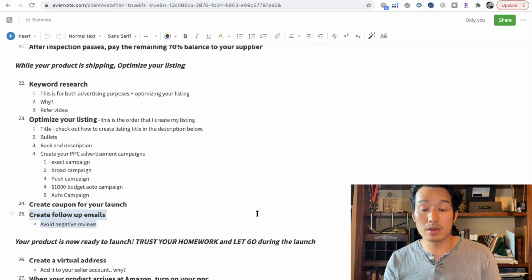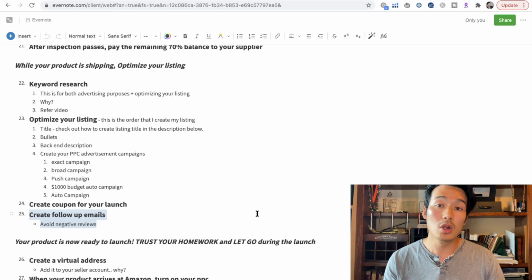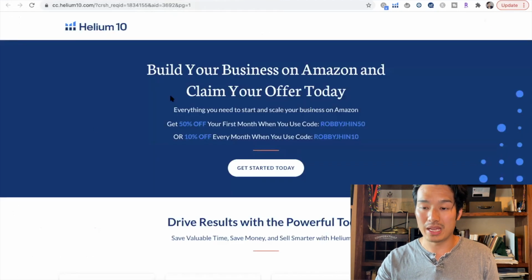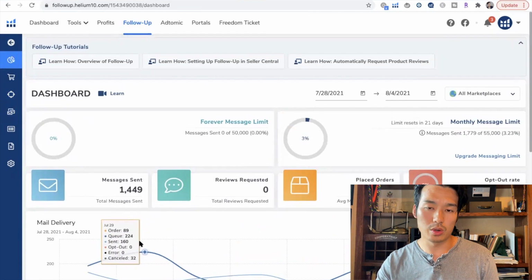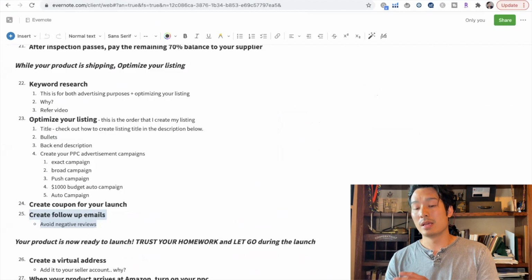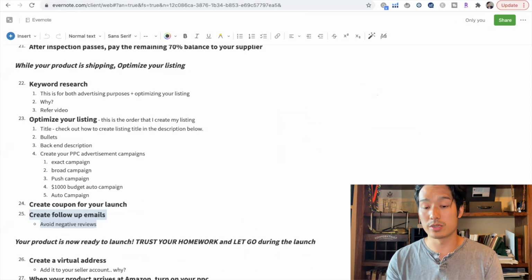So this is basically going to avoid negative reviews, because you give them a chance to contact you before leaving a review, so that you could either give them a refund or give them a new product, and then they might be happy, and they might want to give you a 5-star review because you fixed their problem for them. Helium 10 has templates here which you can use, and then you could just send it to your customers, and it'll automatically do it for you, so you don't have to do any of this once you set it up. Helium 10 will automatically send every single email, even if you have thousands and thousands of customers, okay?